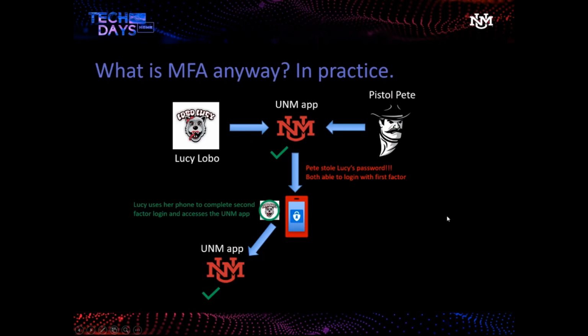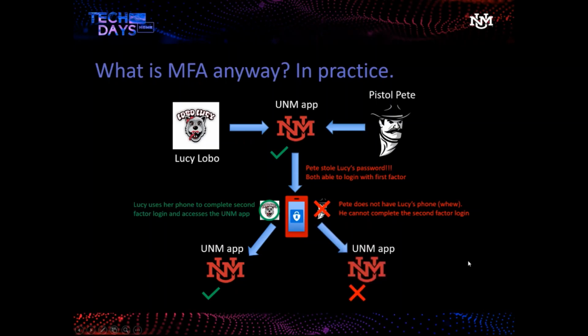And this is a differentiator for Pete, right? So he's not going to have Lucy's phone with him. Only Lucy's going to have that. So he's unable to complete that second factor prompt, and he's not going to be able to access the application, despite the fact that her first factor is compromised.